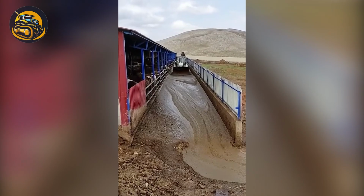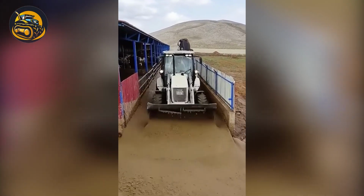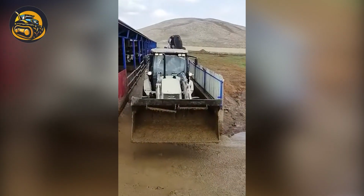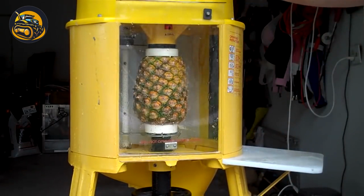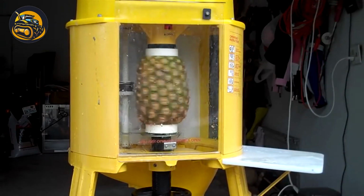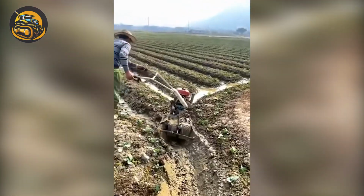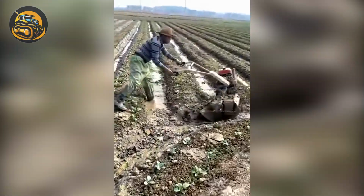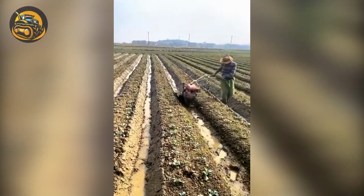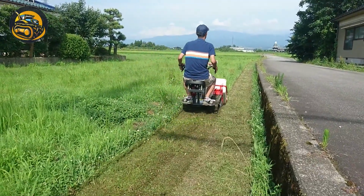This is how excavators are applied to cleaning cow poop in the sheds. The rough, spiky peel of pineapples doesn't seem to be a challenge for this machine. Another small but unique machine that helps rice farmers consolidate the rows on the paddy fields. This fun machine will turn mowing into a scooter riding experience.